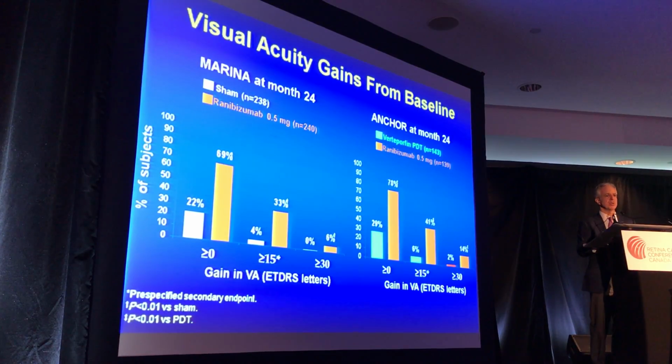And you're all familiar with this, but keep in mind, on average, about a third, even up to 40% of eyes will gain 3 or more lines over the course of therapy over 2 years. And you can count on almost 80% of eyes not losing ground, not losing any vision from baseline.